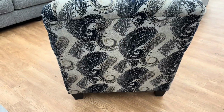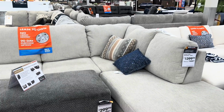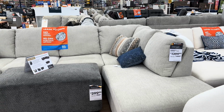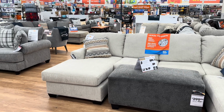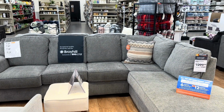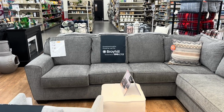Gorgeous. Nice legs on this one as well. Okay, now this piece here, guys, it is another beautiful sectional here. This one is by Broyhill and this one is the Glen Cove sectional linen for $1,400 compared to $1,500. Another beautiful piece. Another Broyhill sectional. It is the Dudley sectional in smoke for $1,300 and this one is compared to $1,700.